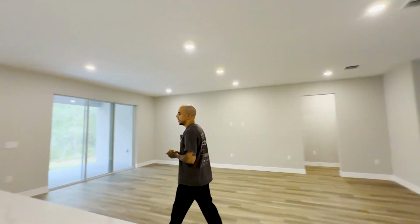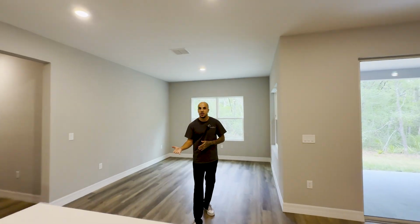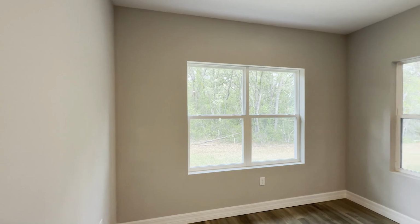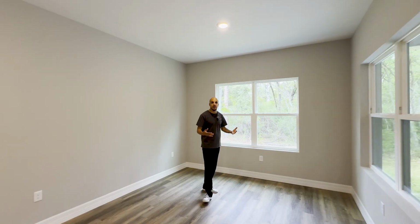Now, on this side of the kitchen, this is gonna be your dedicated dining room, breakfast nook. You could put a nice big table in this section. Now, to fit the space really nice, I think a nice round table would fit the space perfectly. You can have double window on this wall, double window on this wall, so plenty of light coming into your breakfast area, my friends.